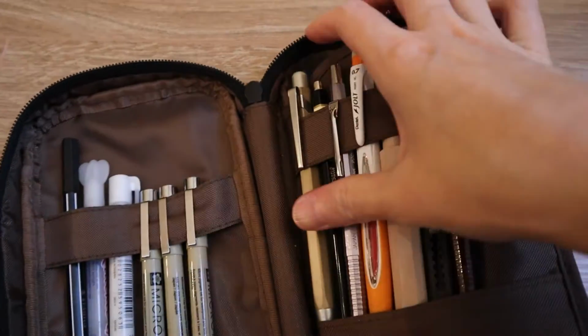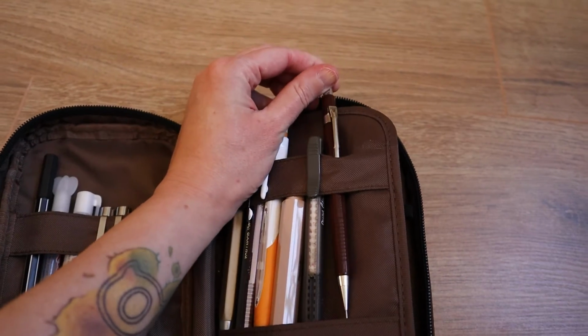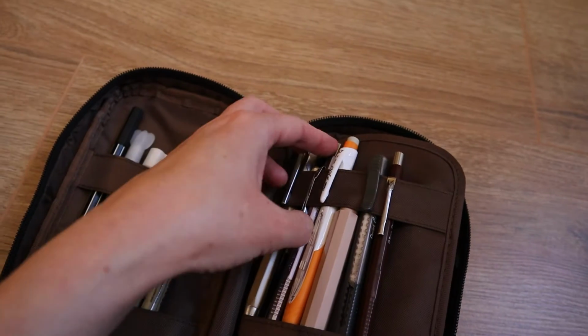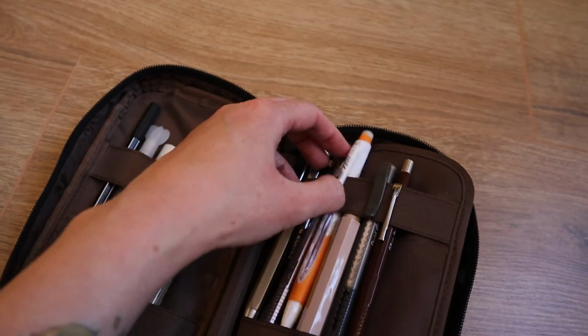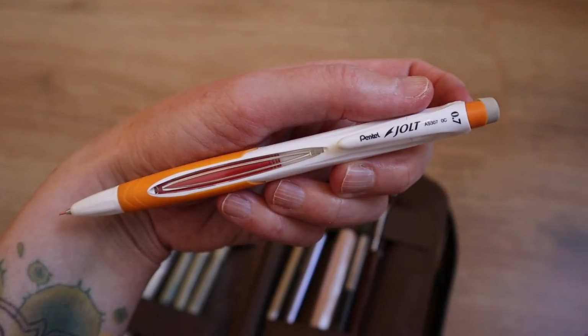My brain is boiled, you guys. This is the Pentel P203, and the other one is a Pentel P209. They just have regular lead in there. This is one of those Pentel ones you can shake and the lead will come out, or you can just click them. I think they're called Jolt, possibly. Not sure. Yeah, the Jolt.